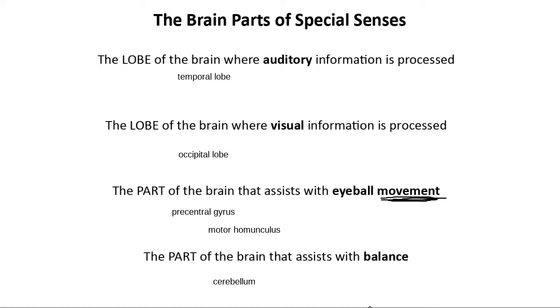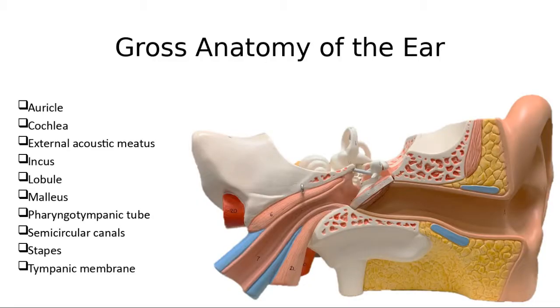Let's dive into the new material from this week's lab packet. The first part of this lab packet is about the processes of hearing and the structures of hearing.